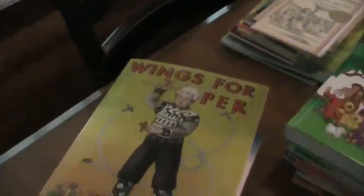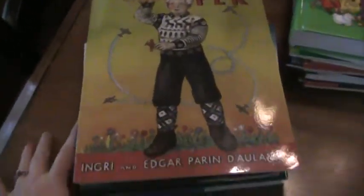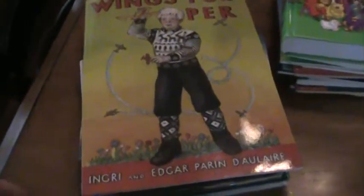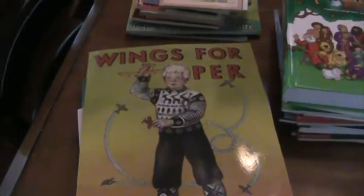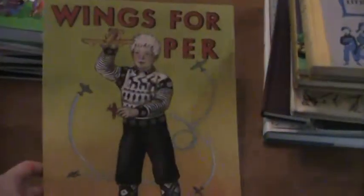So we've been on summer break a short time now because we had a baby over the school year and pushed back the end of our schooling until, I guess it would have been just 2 weeks ago or so. For read alouds this summer, we have already read Wings for Per by the d'Aulaires. We got this from Beautiful Feet Books, and it is an absolutely awesome book. I will definitely be reading it again to all my kids. We have enjoyed that one a lot. It takes place during World War II in Norway. So that little guy's name is Per.